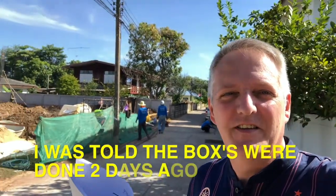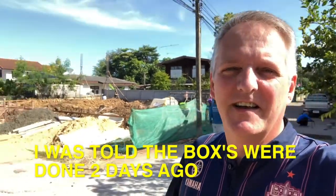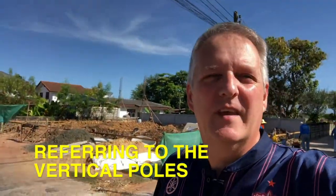So today is the day the guys are getting serious with the concrete forms. They're building the boxes behind me, the steel frames. They've got all the rebar stretched out. They're going to be chopping it down to size. They've got their jig set up over here. They have 23 to build, maybe another 20 or so to go.